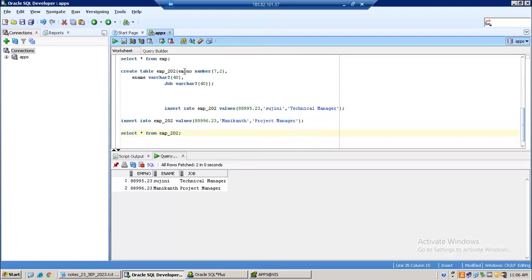Here we have given for employee number, data type is number like 7, 2. 7 is the precision and 2 is the scale. Number of digits after the decimal should be 2. Before the decimal should be 5. So it will be storing 5 digits before the decimal. After the decimal, it will be storing 2.